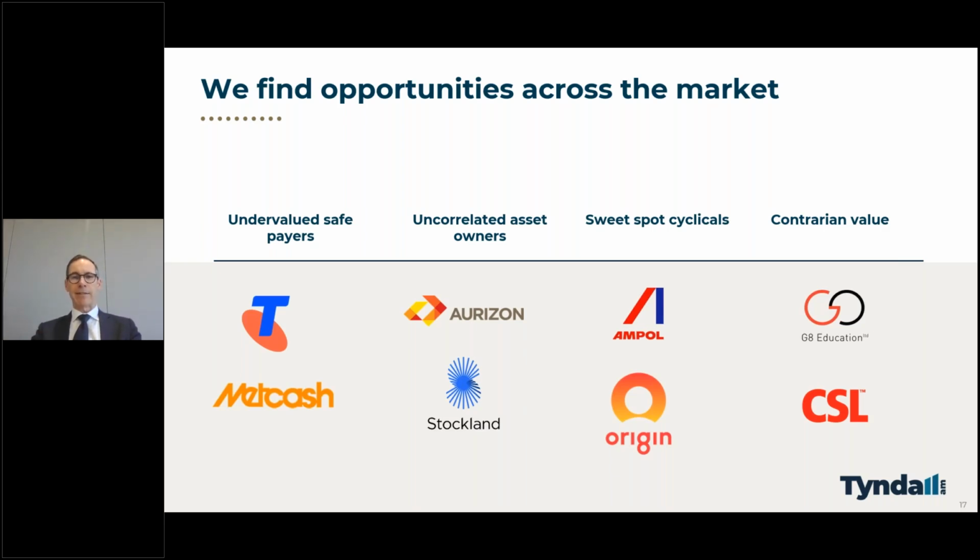Aurizon's a really classic example of this sort of business. It owns 5,000 kilometres of railway tracks in Queensland that are a regulated monopoly. And then it owns an above rail business that's helping hundreds of Australian companies to reduce their carbon emissions by transferring freight volumes from road to rail.